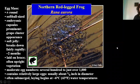As far as their egg masses go, their egg masses are about softball size, so they're pretty large. And the way that I always tell people to distinguish these large frog egg masses from some of our larger salamander egg masses, things like red-legged frogs, Cascade frogs, Columbia spotted frogs or Oregon spotted frogs, is that their egg masses look like singular grapes that are just pushed together. It almost seems like you could just pop one of these eggs right off the other one, and there's no real form to their egg mass.